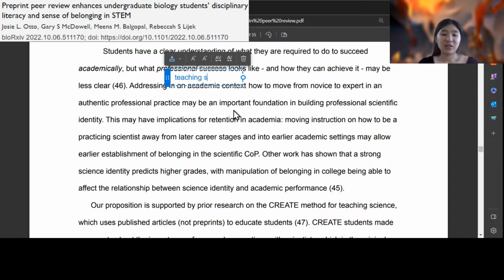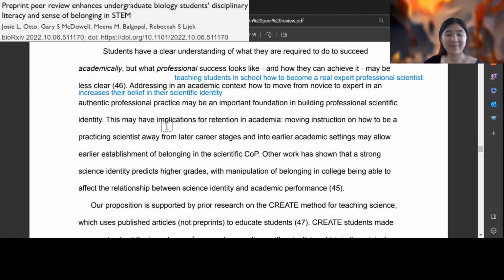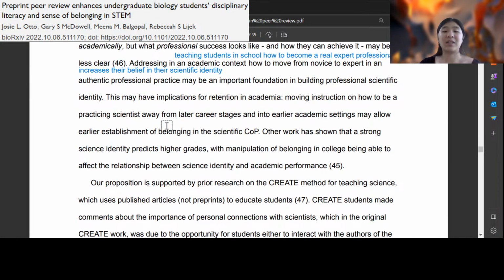So basically, teaching students in school how to become a real expert professional scientist increases their belief in their scientific identity, I guess. So basically, if you teach them how to become a real expert professional scientist in school, then it makes them feel more like scientists. This may have implications for retention in academia.